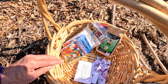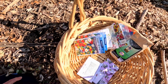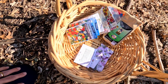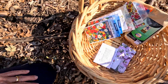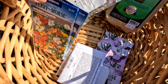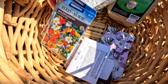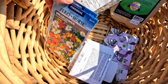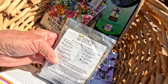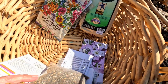So in order to plant these, I'm probably going to rake out a 4-foot wide path with aisles between all the way down the width of this area here. And here are wildflowers. I got it at Menards, I think, also. I got some at Walmart, too. I don't know which one I got first. I got these on Amazon, and it's Eden Brothers Wildflower Mix.